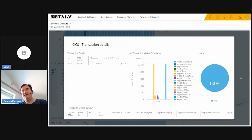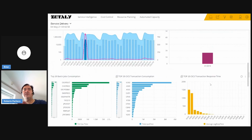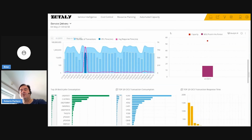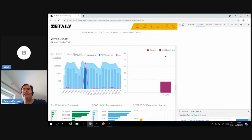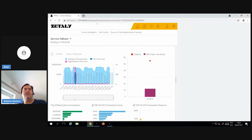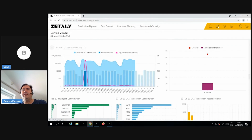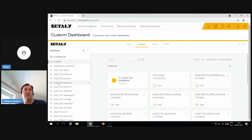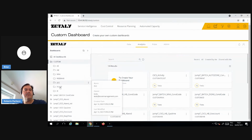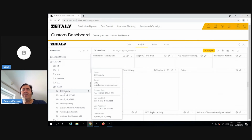If we go back to the main screen again, I would now like to show how we customize a dashboard. I will select this option, that's how to customize dashboards. Now I enter the custom dashboard screen. I'll select one dashboard that I would like to customize. I'll pick an example like the CICS activity dashboard we saw in the beginning of the demo.